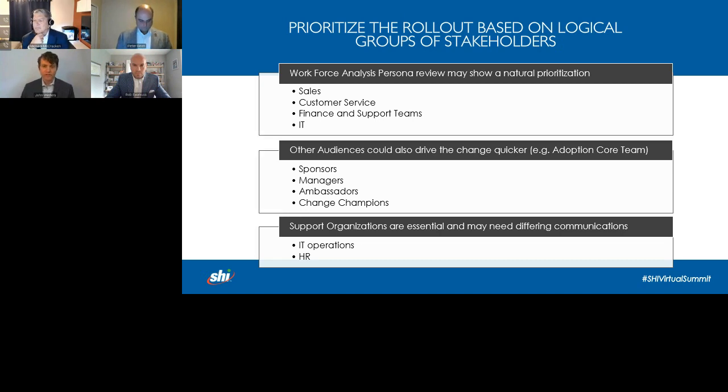And once you have all three teams identified, then you can craft a specific message that's a little bit different for the support organizations than it is for your workforce analysis. So I want to turn it back over to Peter to talk a little bit about the champions that are going to be part of these processes.